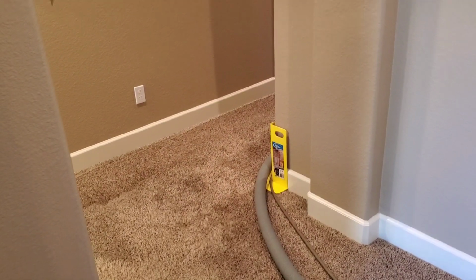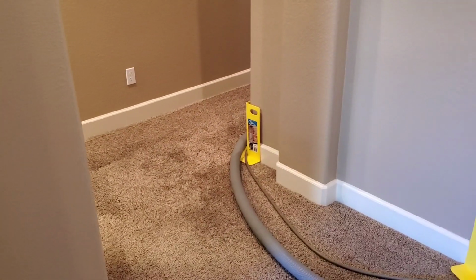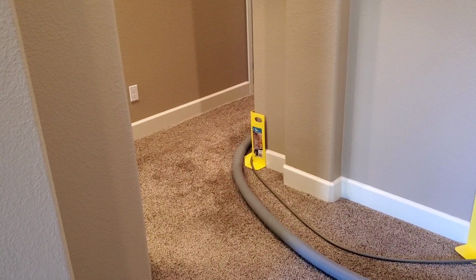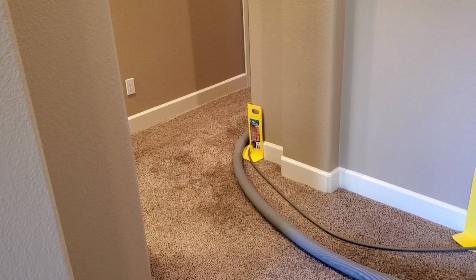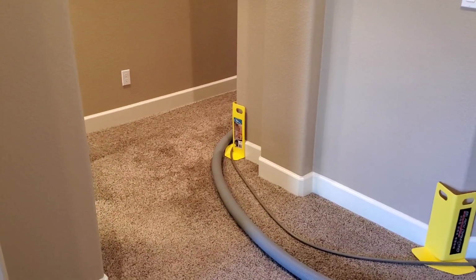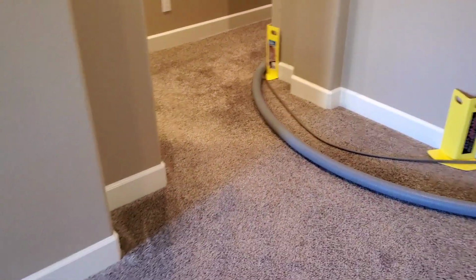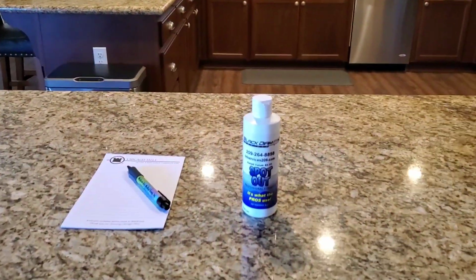So $25 for a 24-ounce spray trigger bottle of the Unchained stuff could get you through multiple stains that might happen, rather than your carpet getting stained and then calling me out for at least that one spot and charging our minimum service charge just for that, which is a little rough. So if you're in the cleaning business, it's good to have these little spotters, because you're going to give them a lot of value by doing that.